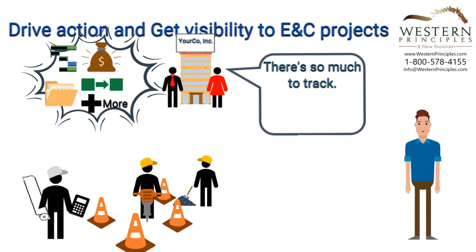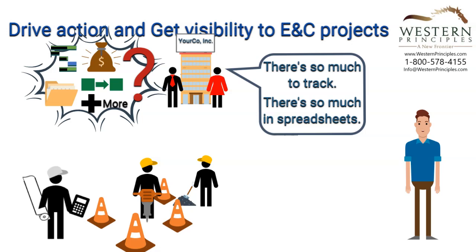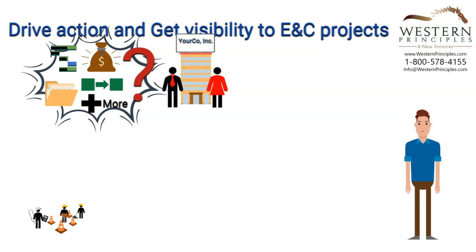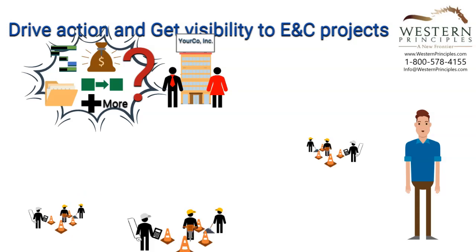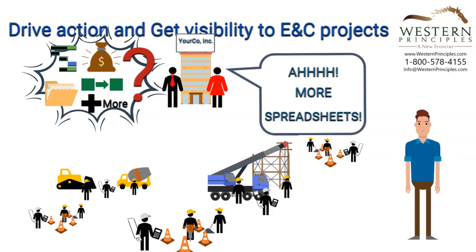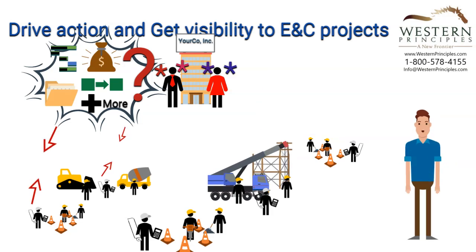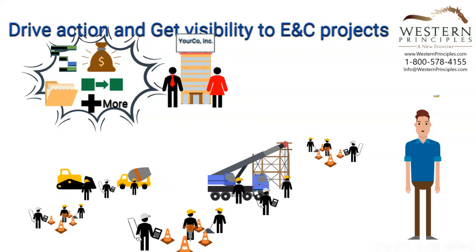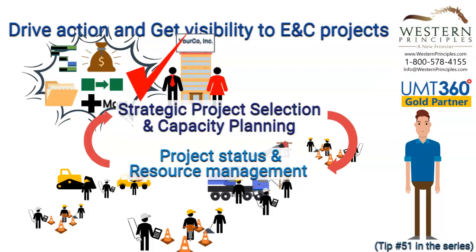On top of that, these projects are often led by contractors from multiple companies using many of their own tools to manage the projects. And to make it more interesting, owners often have many projects on the go at any one time, with different scopes, sizes, and sophistication to each. If you want to see some pain, ask the leadership of an owner organization what the status is on any of these projects or on all of them as a program. Western Principles sees this as a growing problem, and we can help you solve it.